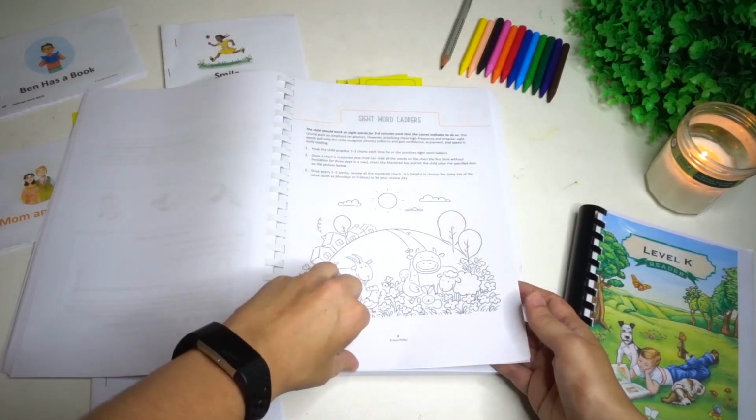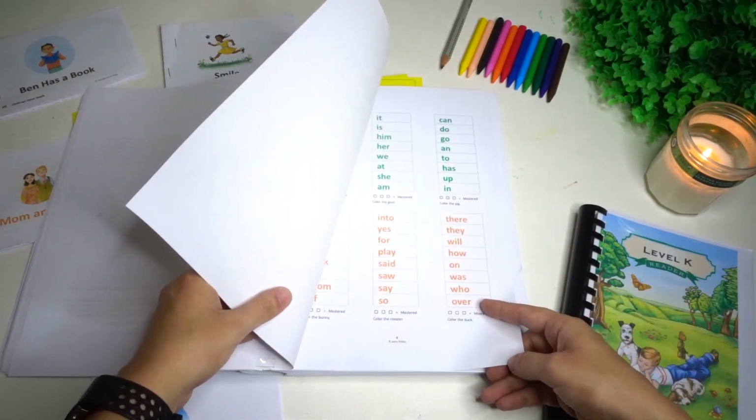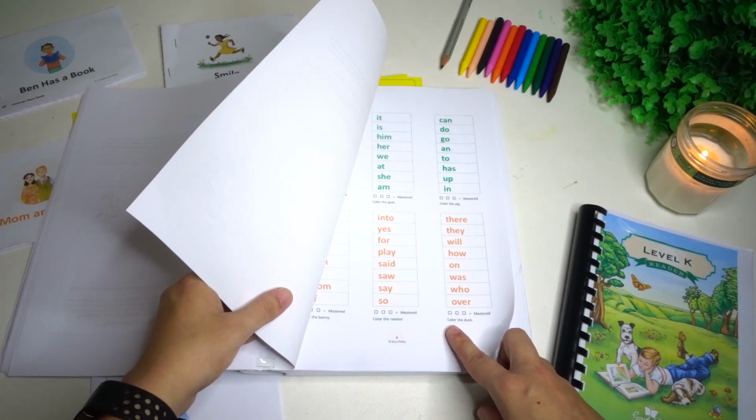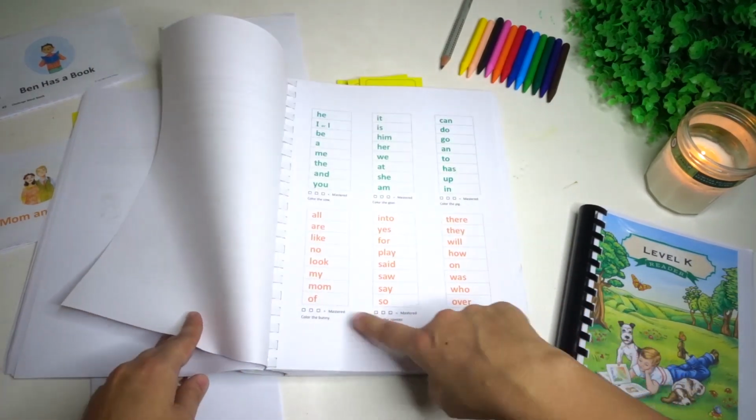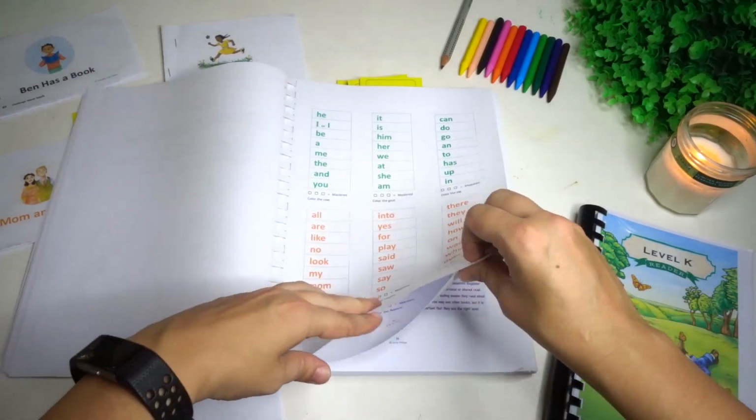So sight word ladders. They have these sight word lists, and once they have mastered them, then for example, with this one they can color the duck. So they can go back here and find the duck and color it. And there's different ones. So just little rewards for them.